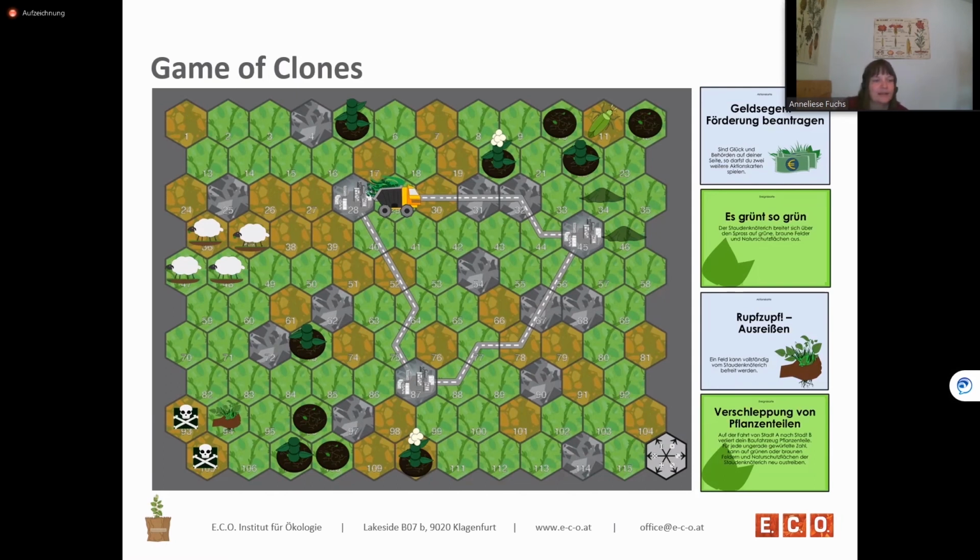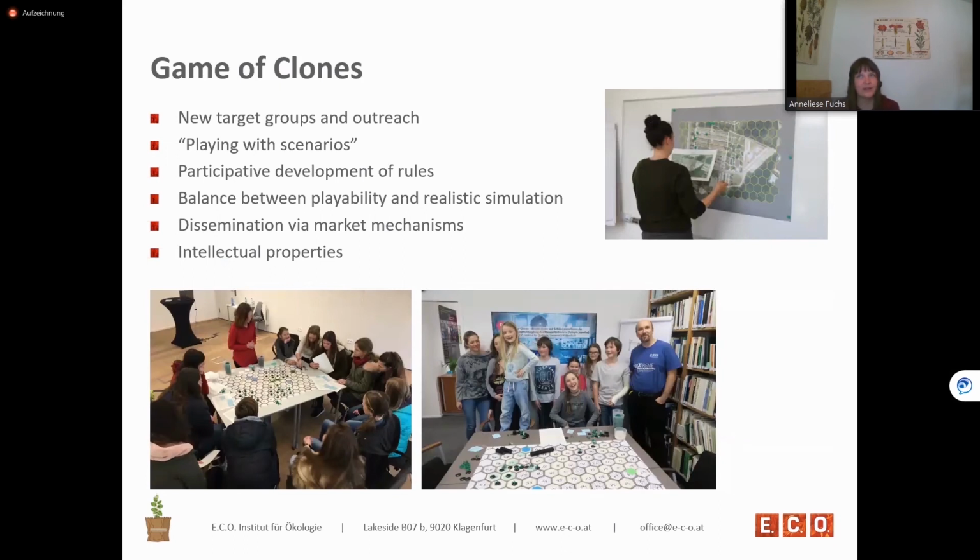And we had a few learnings as well while gamifying this topic. So the one big one was we could reach an entire new target group. The children and even the adults had a lot of fun playing this game, and they really got involved in the topic, and it was their own mission to clear the protected area and protect it.